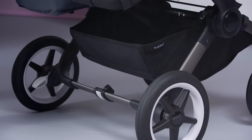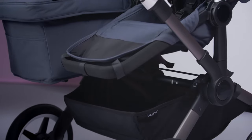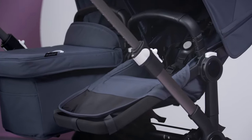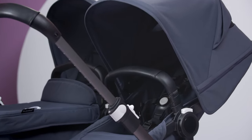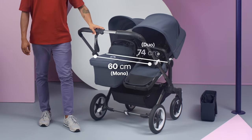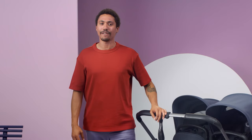Before moving on to the iconic features of the Bugaboo Donkey, I want to emphasize that the Bugaboo Donkey is smaller than you think. A lot of people wonder if the Bugaboo Donkey is a wide stroller, and the easy answer is no. It may look wide, but only at 60 centimeters in mono and 74 centimeters in duo, it will fit through any standard doorway. Like all Bugaboo strollers, the Donkey features a number of iconic Bugaboo elements. Let's take a look.